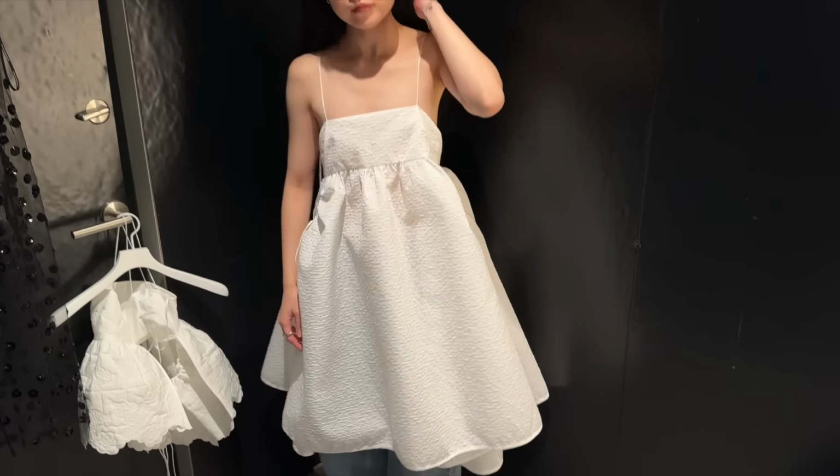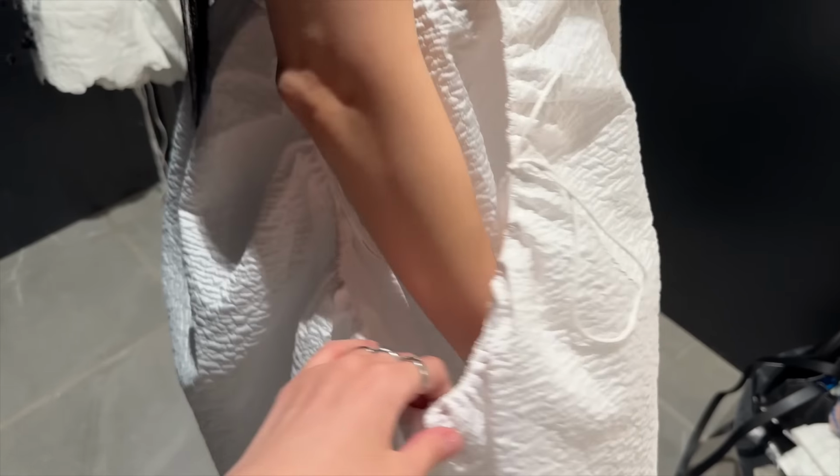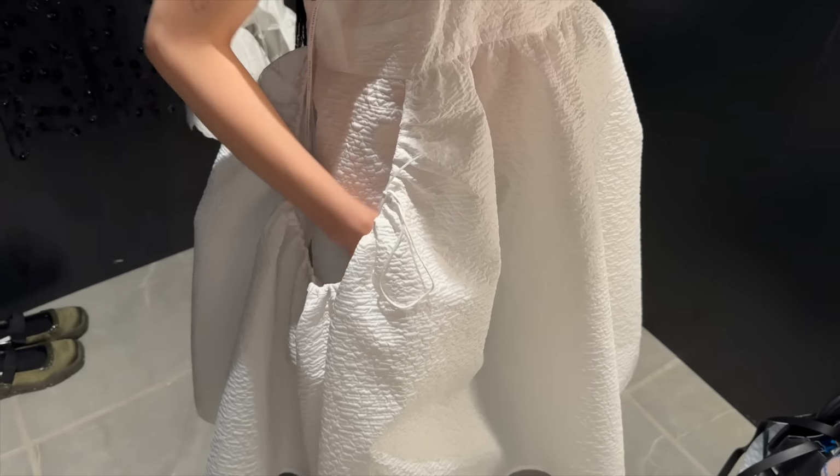It's pretty, sis, though. I like how you style it with the jeans. Is that a pocket? Yeah, it is.